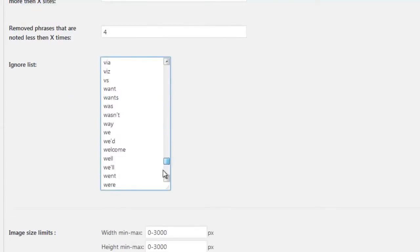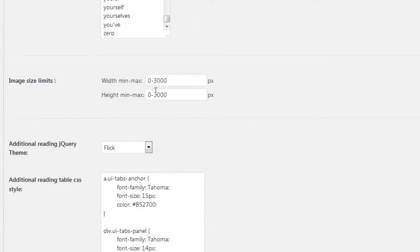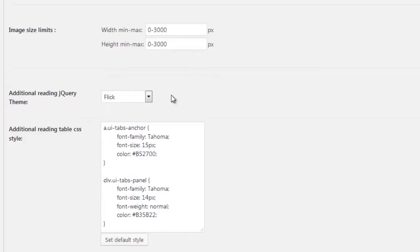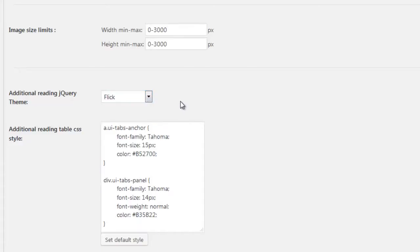You're able to add size restrictions for the images that get shown from the top 10 ranking sites, with both minimum and maximum properties supported. Next, you're able to customize how the additional reading area looks by selecting from a number of stylish accordion themes or by adding your own CSS styling. And if you want connections to be made behind a proxy, then you can configure them here too.